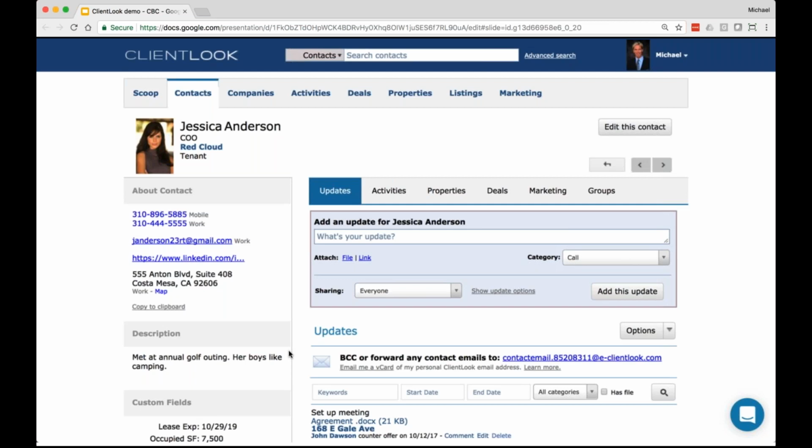The third way is via email. One of the things that ClientLook is really, really good at is organizing every email that you send. So think of the struggles that you have now with organizing emails, organizing everything that you send to people and trying to correlate it. If you're using Outlook, you've got one big sent items folder. And I've even seen people go to great lengths to create all these subfolders where they're dragging messages and trying to organize it. All of that is gone with ClientLook.